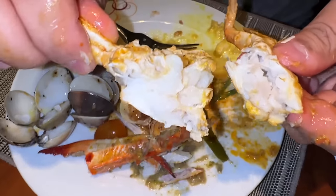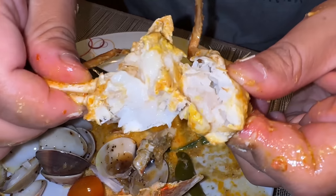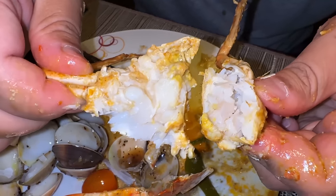This thing is sweet, it's smoky. Good amount of spice from the curry. And the meat is so soft. All you gotta do is kind of bite down and suck a little bit. It just comes right out. This way you get the nice flavor of the curry as well. That was an awesome round too. Next round is already here.